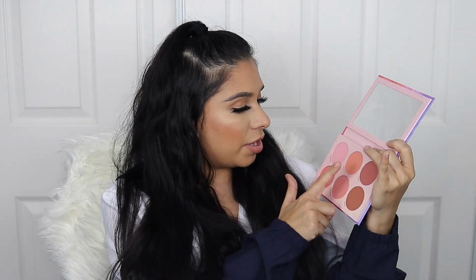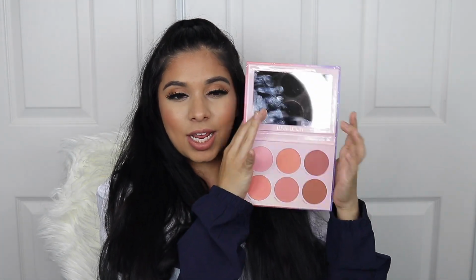I freaking love Twilight and Spacey most of all, which are this shade, this shade and this shade. These shades are so freaking gorgeous, you guys, and the formula is amazing. It blends into the skin so nicely.